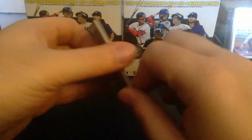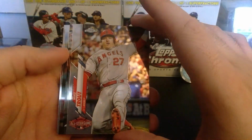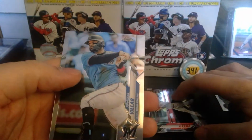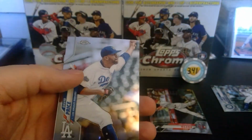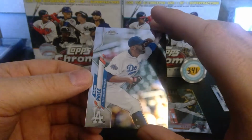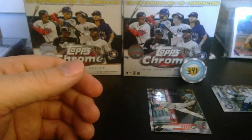Next pack up. See what we got. We got David Price on the back. Does he get a ring? We got Mike Trout, All-Star game on the front. It's a beauty. Got Joey Votto, All-Star game. We got Jonathan Villar. And David Price. And the question is, he opted out of the shortened season, but the Dodgers won the World Series. Does David Price get a World Series ring?